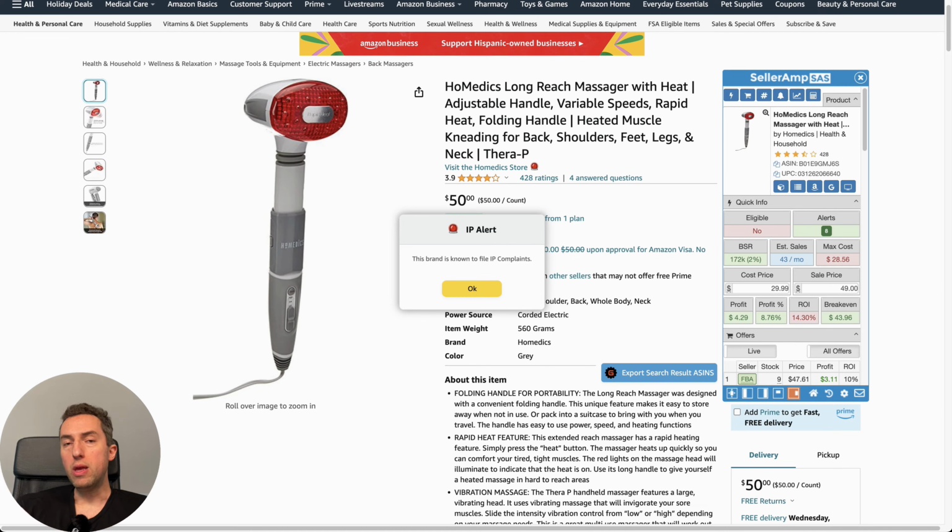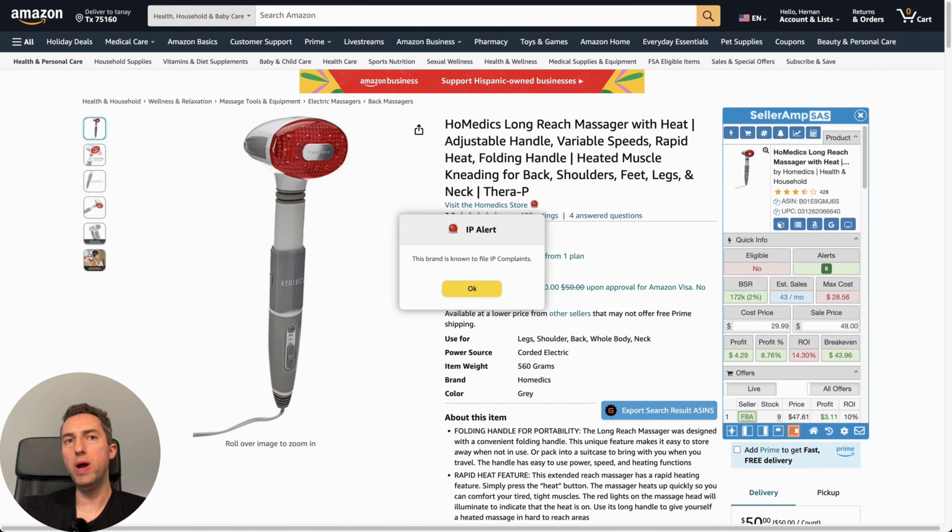It's a Chrome extension. You install it in your Chrome browser, and it's kind of like a little hand on your shoulder tapping you every time you're about to make a bad purchase of a brand that would get you in trouble. This IP Alert comes up in your face, and it will not let you do anything until you click out of it. So this brand is trouble. Stay away from it. Stay away from any brand that is popping up a message from IP Alert.